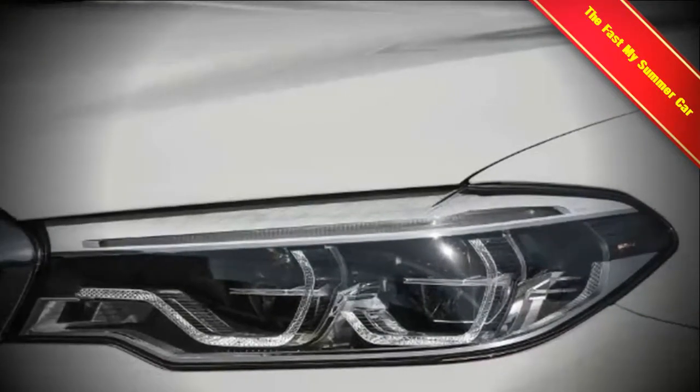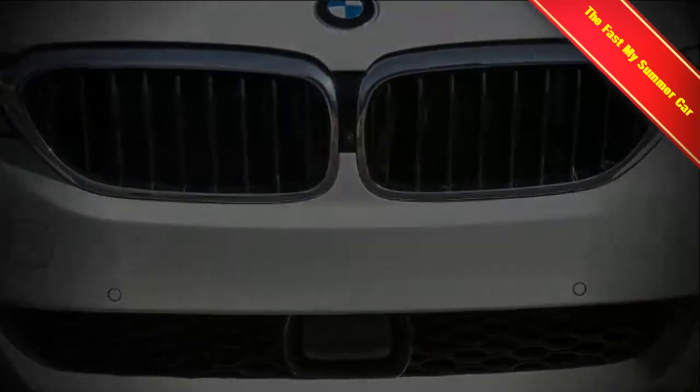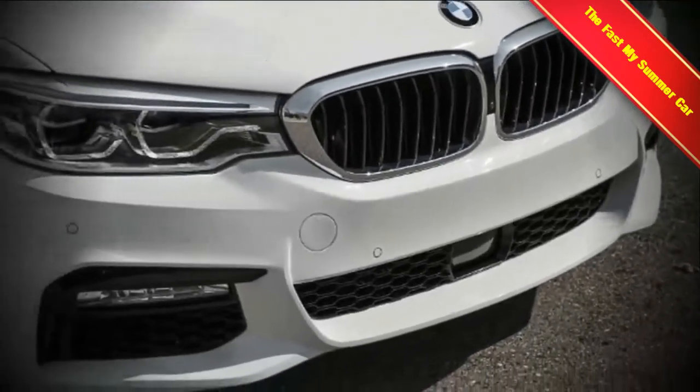2017 BMW 540i xDrive Sedan review. Call it kismet, karma, or dumb luck, but practically every car line eventually enjoys a day in the sun. 20 years ago, the planets aligned for the BMW 5 Series.